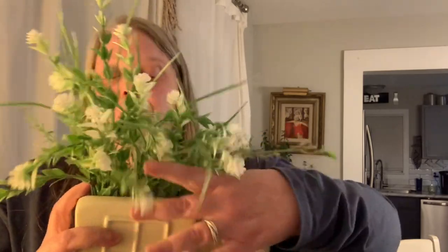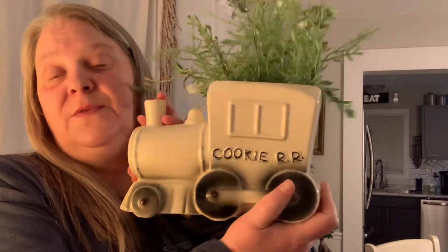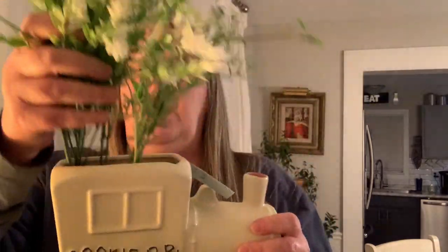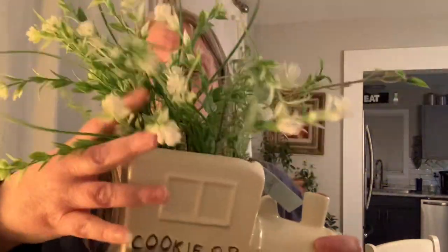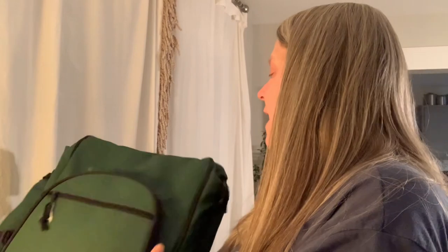So I know a lot of people like train things. It's very train. You could use it for anything, but I put some flowers in it. You get some cute little flowers in it, and it really does look cute. Getting to the end. This, I just picked this up.